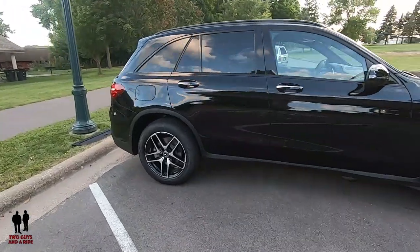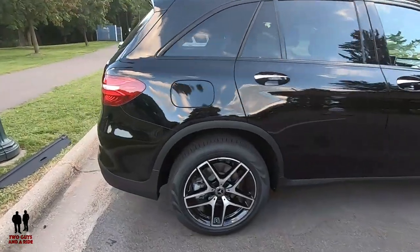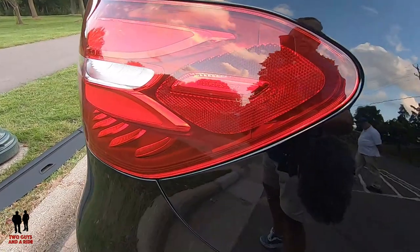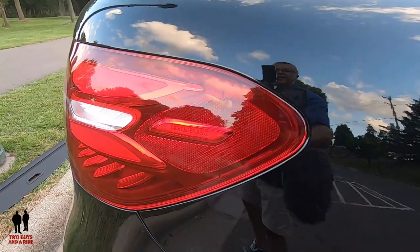I love the front end. I showed you that a few minutes ago. I'll show you a detail on the tail lights. It does have the cross traffic alert. I do like that, if you can, we can zoom in there, you can see it does say Mercedes-Benz right in the light there.